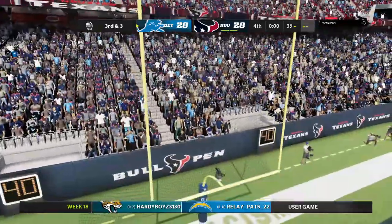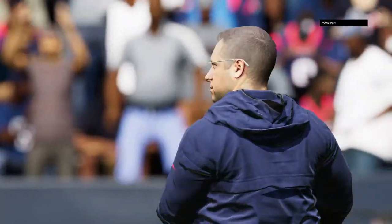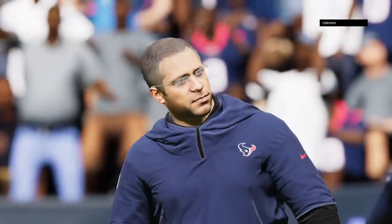And his kick is right there. It's good. And the Lions are going to win this game. So this one's over. It's a win for the Detroit Lions.